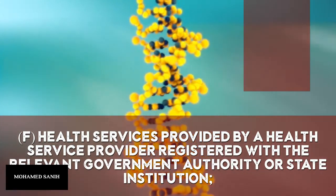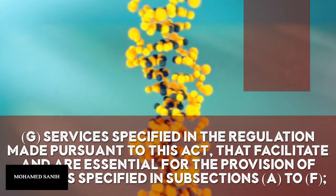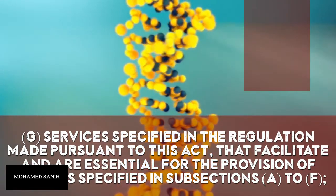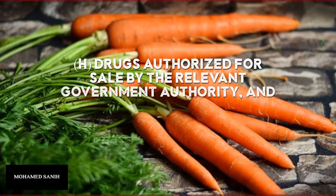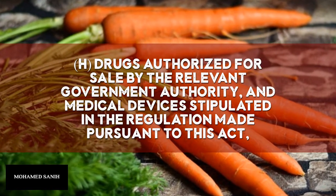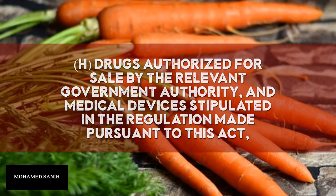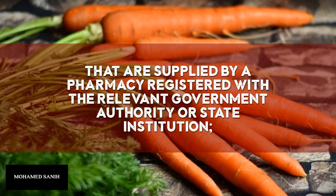G. Services specified in the regulation made pursuant to this Act that facilitate and are essential for the provision of services specified in subsections A to F. H. Drugs authorized for sale by the relevant government authority and medical devices stipulated in the regulation made pursuant to this Act that are supplied by a pharmacy registered with the relevant government authority or state institution.